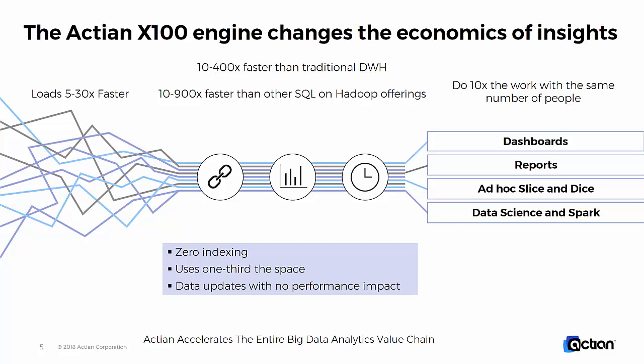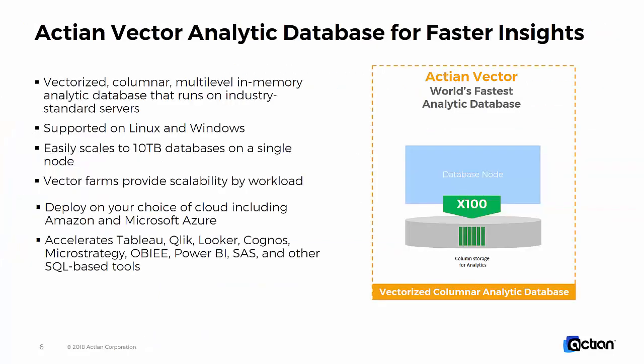And if you go beyond a single box, you can expect hundreds of times improvements in scalability over traditional relational databases. Vector's columnar processing doesn't use indexes, which requires less storage than traditional databases. And unlike most big data databases, it doesn't require batch updates for changes. Multiple users can make changes to the data with complete read consistency and no performance degradation. In fact, multiple Transaction Processing Council benchmarks have proven that Actian Vector is the world's fastest analytic database.